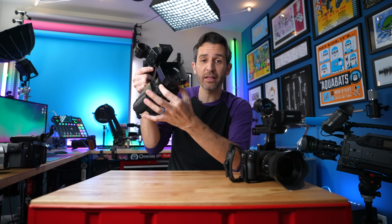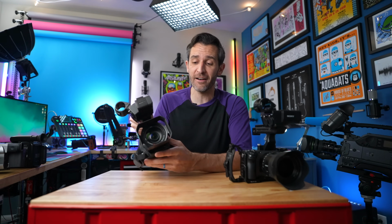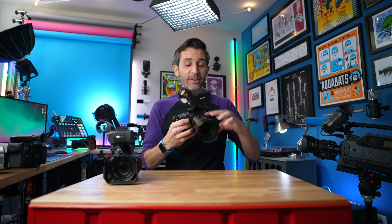Because one other huge benefit to the camcorder is that it comes with a lens. You can't detach the lens, so that's also perhaps the biggest drawback, is you can't take this lens off, but it comes with the lens for that price. The Sony FX3, that $3,800 price is just for the camera, not with a lens.